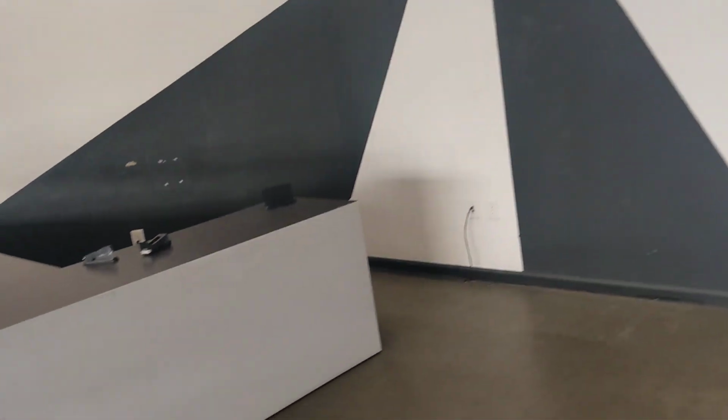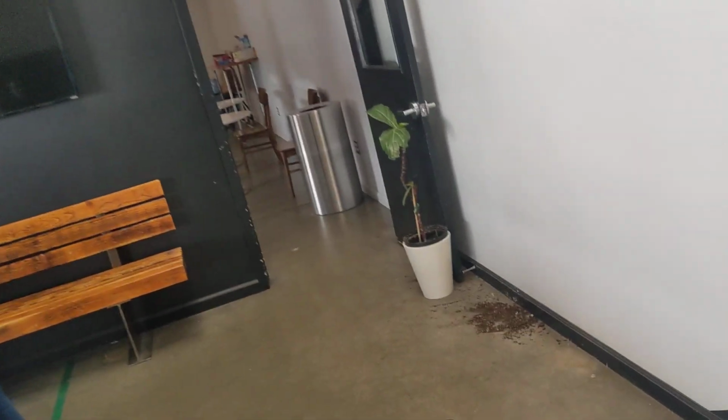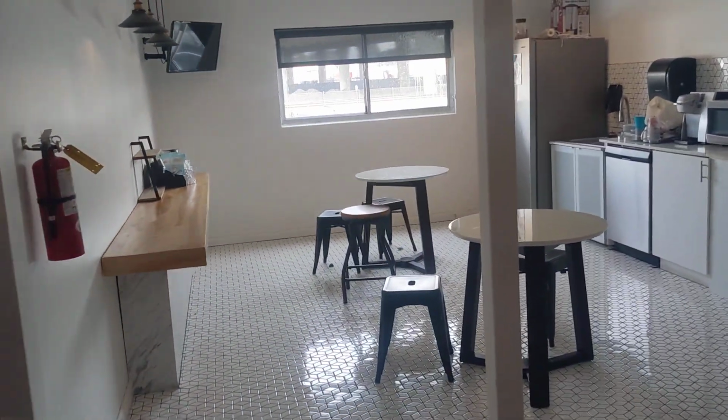Break room for some Jenga. The logo, front desk greeting area. And another break room. Another break room here.